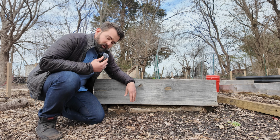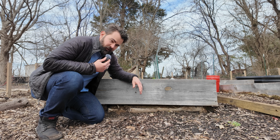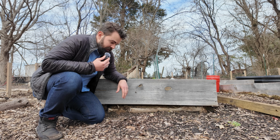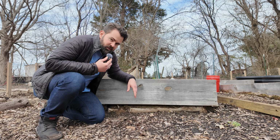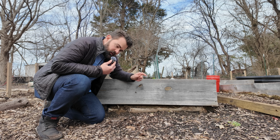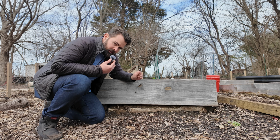To fix this, I'm going to be getting some cedar fence posts to put on the front and the sides a little bit where it's exposed, so all my dirt doesn't keep spilling out. So take the time to properly level the area that you're going to be putting a raised bed.